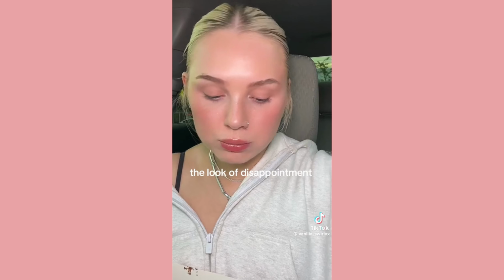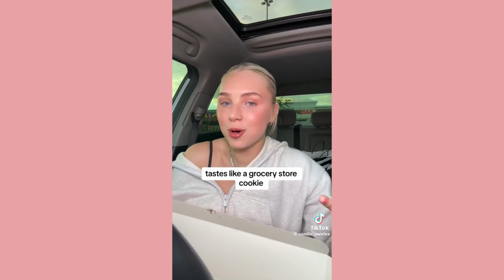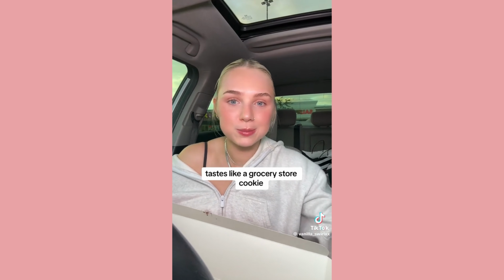Tastes no different. Okay, next up, this is just their regular milk chocolate cookie. But it's good. It's okay, it's good. Next up is their cowboy cookie. I don't know what this really is. I think it's just a milk chocolate cookie with nuts on it. I don't know what I expected. It tastes like a milk chocolate cookie with nuts on top. Like, it tastes no different than any other cookie my mom has made me or I've made myself.